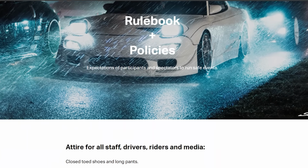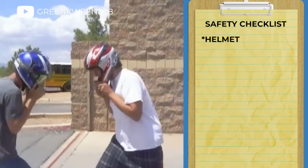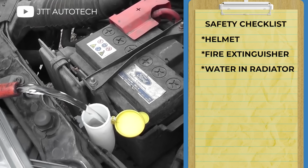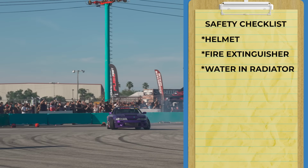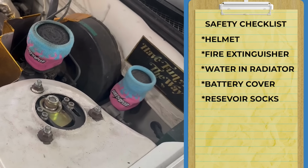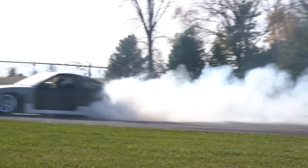You will want to look at what the event requires for tech inspection as well. That might require a certain safety rating for your helmet, you might need to have a fire extinguisher, maybe require water instead of coolant in your car. You will also most likely need your battery terminals covered and reservoir socks or rags over any reservoirs. You gotta put yourself out there though and get a little out of your comfort zone. I guarantee if you do that, you'll have a better experience.